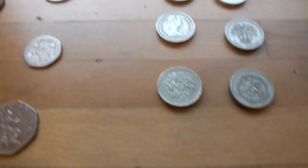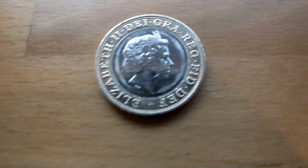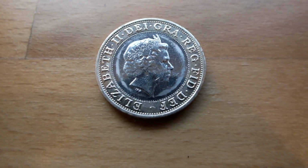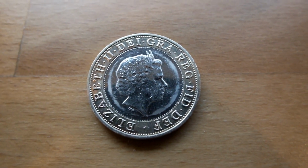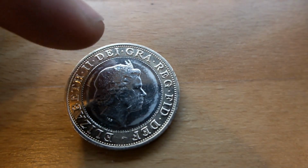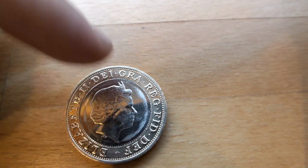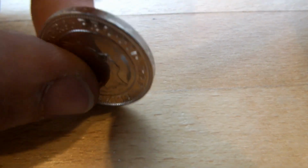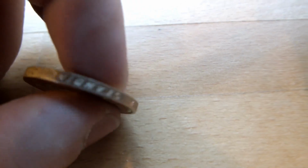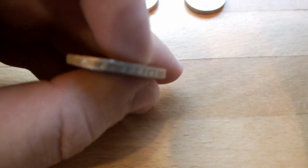So that brings us to the £2 coin. This is our only sort of dual coloured coin, if you like. It has a sort of a gold outside, sort of around here, and a silver in the centre. Again, the Queen's face on one side, and ridged on the edge. This one isn't in Latin. What does it say?